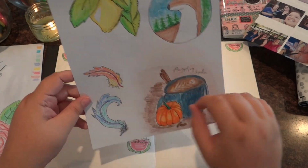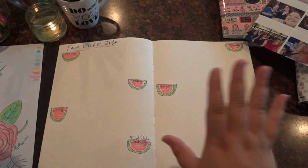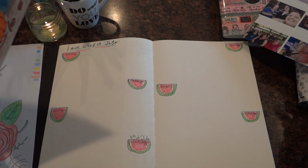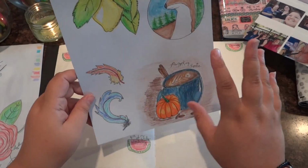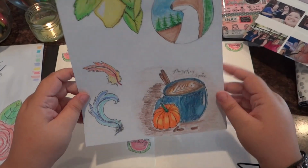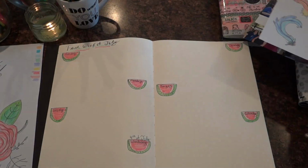If you do it on a separate piece of paper and you mess up, you just crumple it up and throw it away. If you mess up in your bullet journal, it's permanent unless you're going to rip out your pages and start all over again, which I don't recommend. But this is just a great way to keep a fail-safe. If you mess up, it's no big deal, and you won't ruin your book if you use watercolor. So that's just another quick idea.